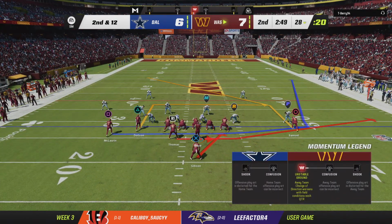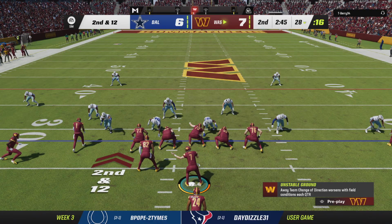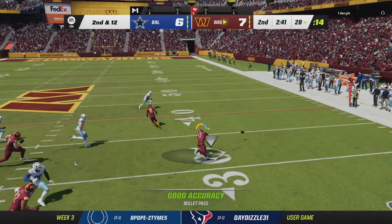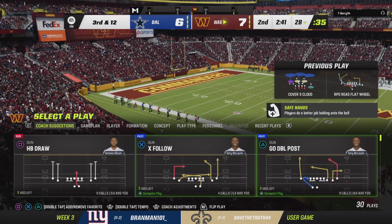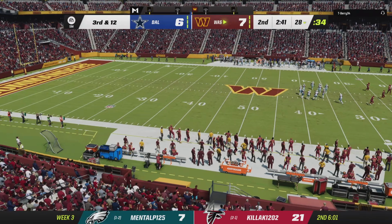The opening play of the drive goes backwards. Now they'll come up on second and 12. Firing quickly, but it's incomplete. Speed is the name of the game when it comes to RPOs, and sometimes you can be a little too quick, thus inaccurate, incomplete.